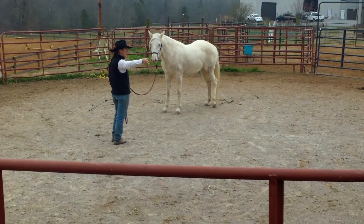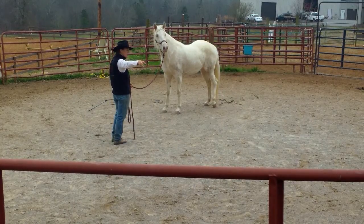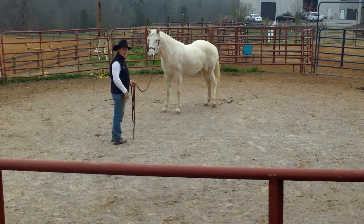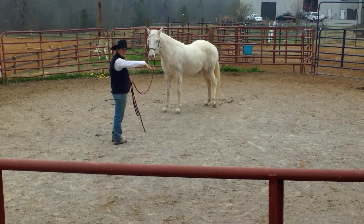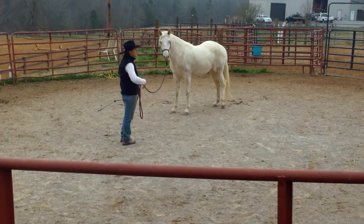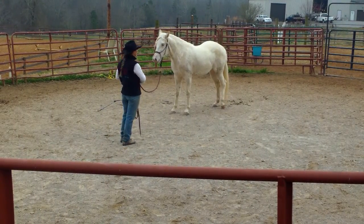Now I'm going to work this direction. This is the shoulder she didn't want to pick up. We're going to see if I can, again, come at it from a different angle, get her to understand it in this genre of what I'm asking her to do, and then I'll go back to asking her to do it without sending her on a circle.